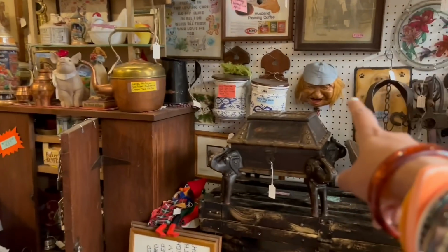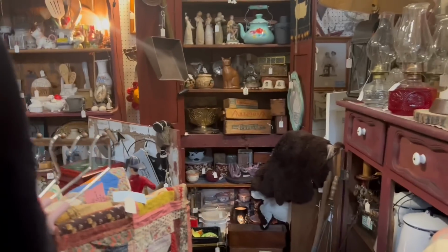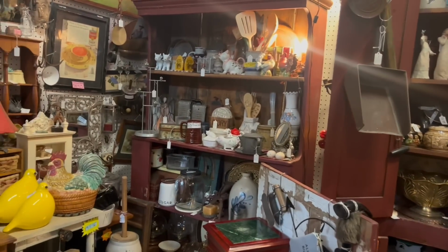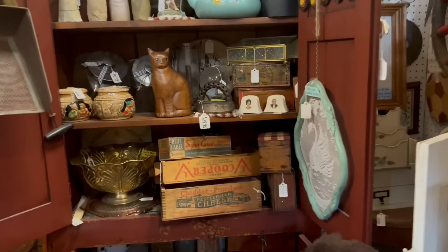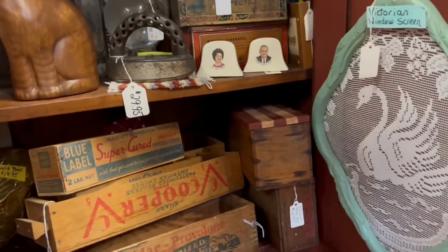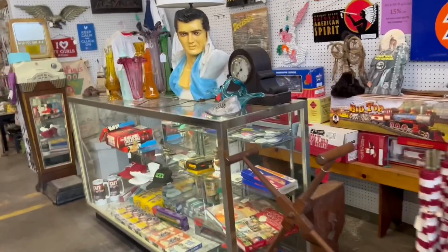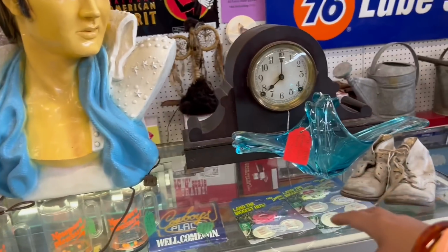Oh my gosh. Look at that. That's wild. My basket barely fits in here. Hold on. Let me rearrange myself. That's neat. The swan thing. Victorian window screen. That's cool. Whoa, now this is what we like to see. Look at Elvis. That's neat.